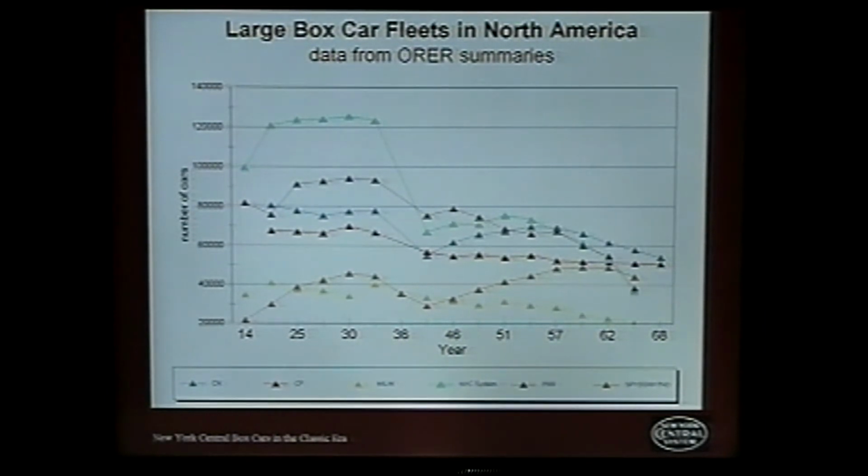Thank you. The next line, I believe, is the Pennsy, although I can't remember. It might be Canadian National, because CN had a very large fleet, and CP had a very large fleet. The one that's interesting is the dark one near the bottom. That's Southern Pacific. In the post-war era, there was a lot of new industrial expansion in the West, and they were benefiting from that. So their fleet was increasing when all these other roads were decreasing, which was not only a shift from rail to truck, but it was also shifting to larger cars with more capacity. You need fewer cars to provide the same service.